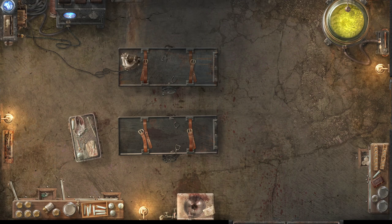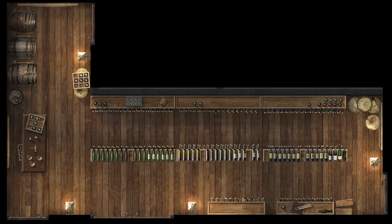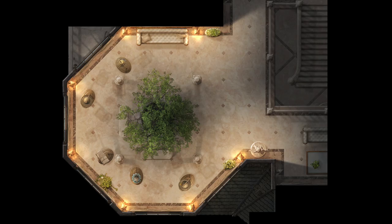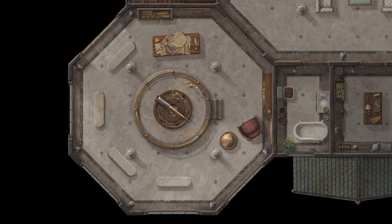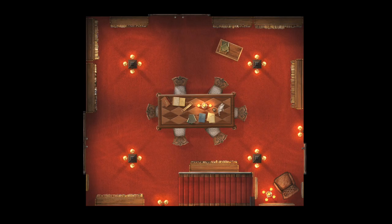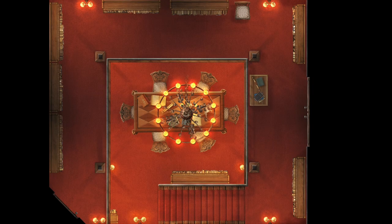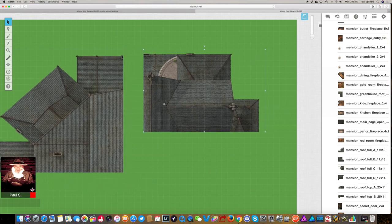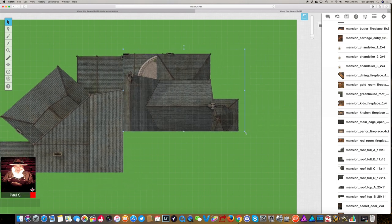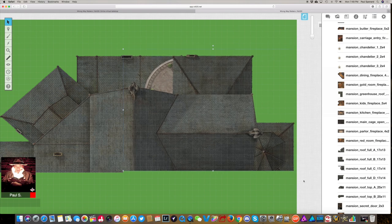a hidden lab behind a secret door in the wine cellar, an aviary, a music room, an observation room with a telescope, and a two-floor library. Flash forward to December when he decided to invest heavily into making this his best map of the year. He decided to clean everything up and added three versions.